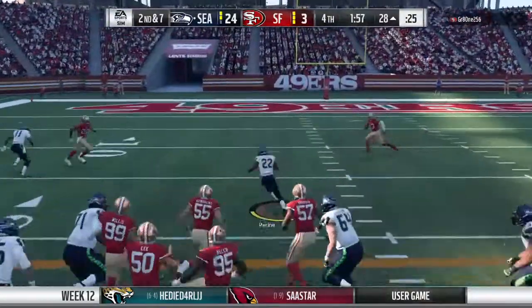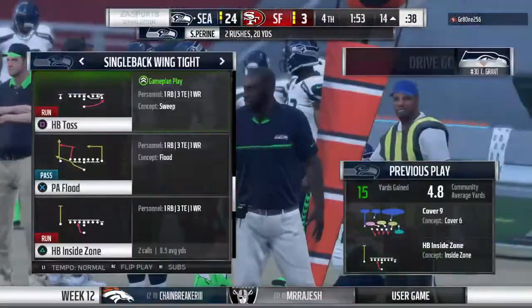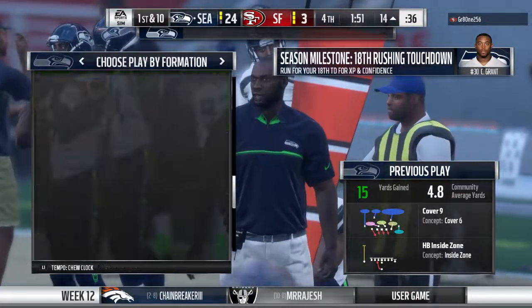They'll run it here with P-Rod. And down inside the 15 he goes. And a nice carry there of 15 yards.